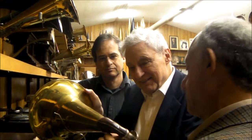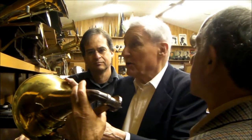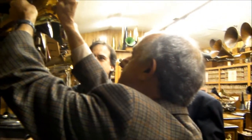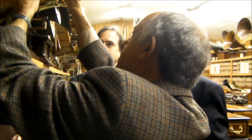I don't know where this tone arm came from. Do you think this tone arm came with that machine? That's how it came, with the brass horn and the reproducer. But you don't know if they really started out together. Who knows?